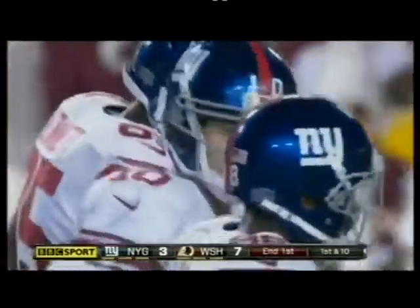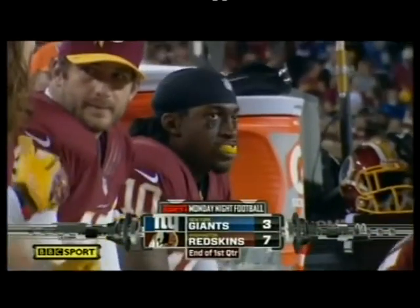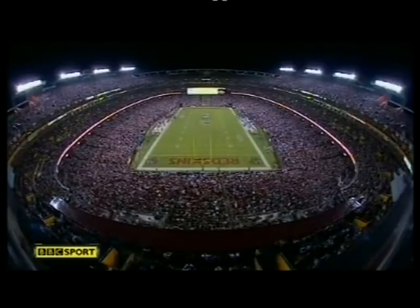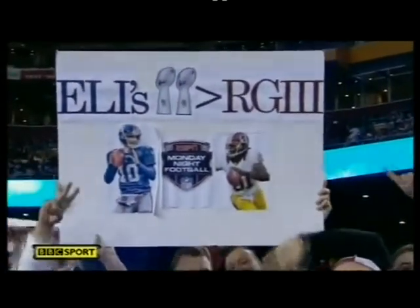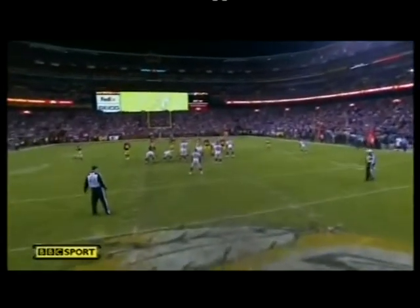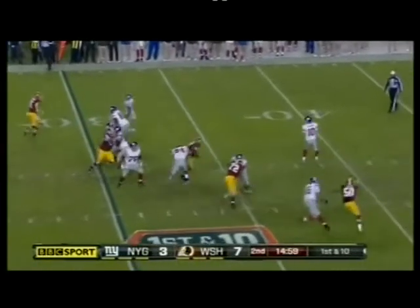Giants have had the better of play. The Redskins had the big play. After one, 7-3 on Monday Night Football. So at the end of the first quarter, Monday Night Football, FedEx Field, largest seating capacity in the league, 85,000. Take Eli's 2 Super Bowls over RG3. As usual, Eli steady as she goes, doesn't get the headlines, gets a lot of wins. Quarter number 2 begins. Giants at the 30.